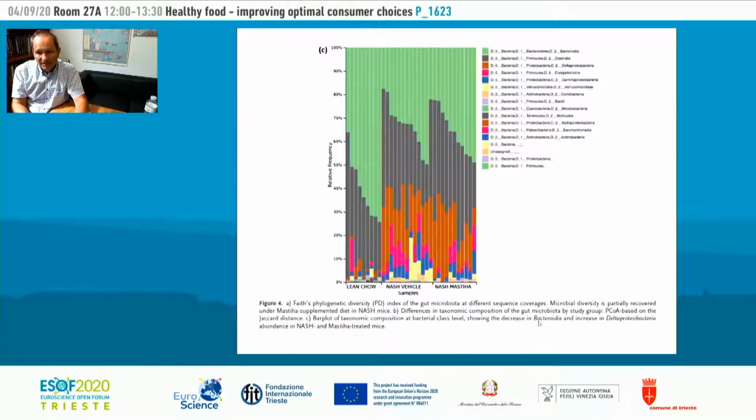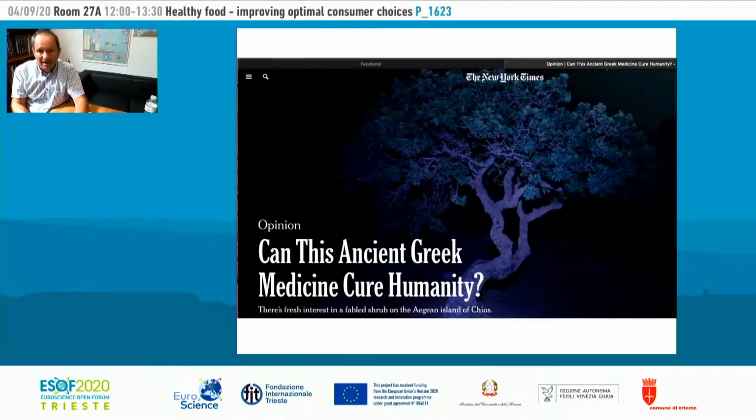And here you can see the decrease in different bacterial populations, a decrease in Bacteroidia and an increase in Delta Proteobacteria in NASH and Mastiha-treated mice. So it seems that there is an effect on the disease, both in humans as well as in mice. There was a publication last year in the New York Times, and the author was asking, can this ancient Greek medicine cure humanity? Of course, we are not claiming that Mastiha will be the drug for non-alcoholic fatty liver disease, but it may help reverse the inflammation and the fibrosis.